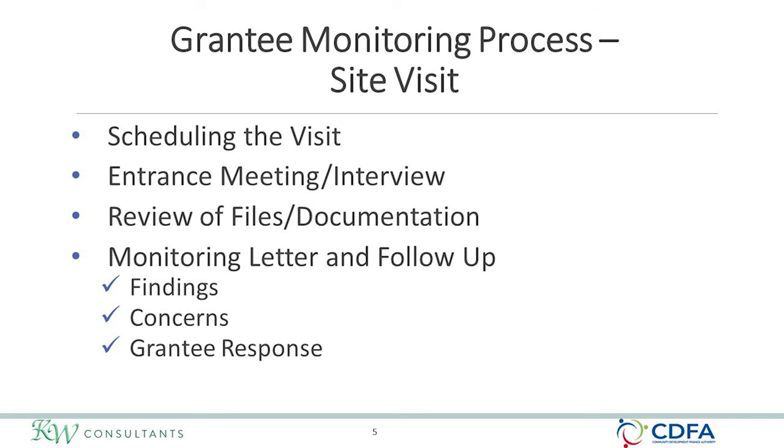The grantee must respond in writing to the monitoring letter within 30 days regarding any findings in that letter. The grantee must describe all corrective actions taken or planned to be undertaken, consistent with the recommendations made by CDFA in the monitoring letter. If issues are not addressed, CDFA may take other punitive actions up to and including termination or repayment of the grant.